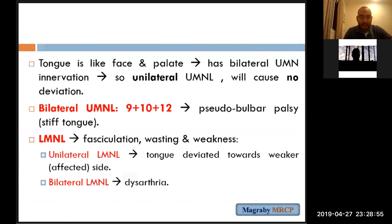Kindly note that the tongue is like the face and the palate. There is bilateral upper motor neuron innervation. So when there is a unilateral upper motor neuron lesion, it will not cause any deviation. Unilateral upper motor neuron lesion will not cause any problem in the tongue, but a bilateral upper motor neuron lesion will affect cranial nerves 9, 10, and 12.